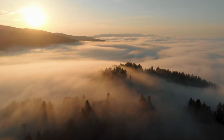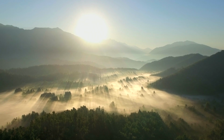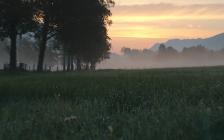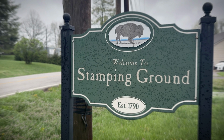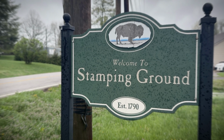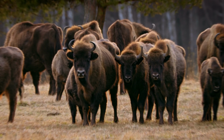There's something about Kentucky mornings. The hush in the hills, the way the mist clings to the bluegrass. But here in Stamping Ground, there's something more. A spring that once drew buffalo, and later, barrels of bourbon.